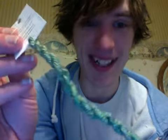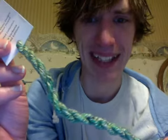And then this one, I just love the name on it. It's called Slime Verbena. And it does kind of look sort of slimy, and I like that.